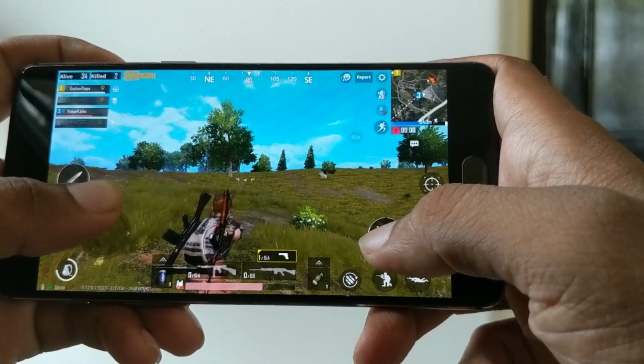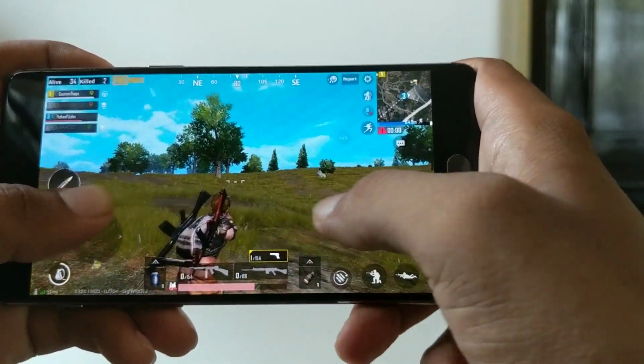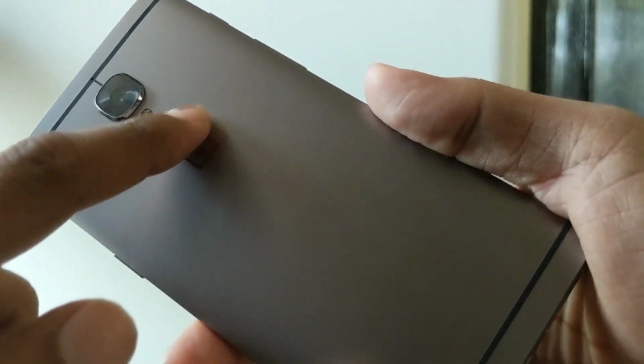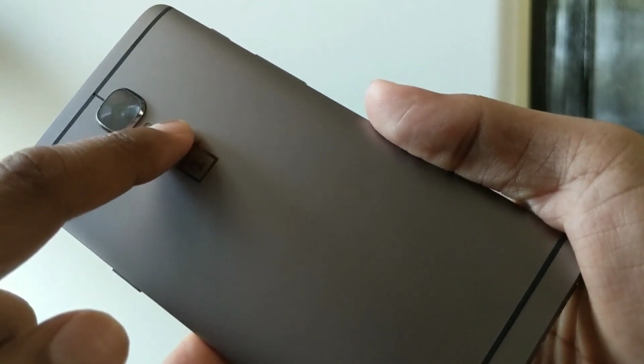The only problem I did face with this phone while playing PUBG was once I played this game for extended periods of time, the back of this phone tends to get a little heated up around this area.